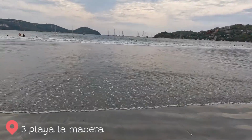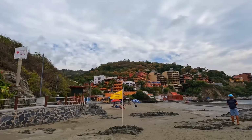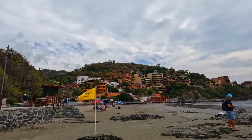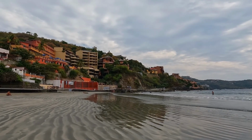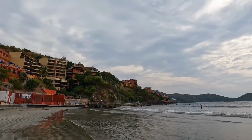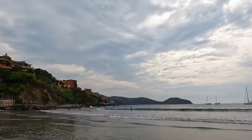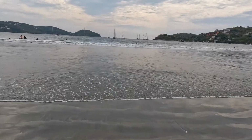Number 3. Playa La Ropa. Playa La Ropa is a charming, laid-back beach that perfectly captures the relaxed vibe of Zihuatanejo. Nestled between Playa Principal and Playa Las Gatas, this smaller, quieter spot is a favorite for those seeking a tranquil escape. The beach's name, which translates to clothes beach, harks back to its history.